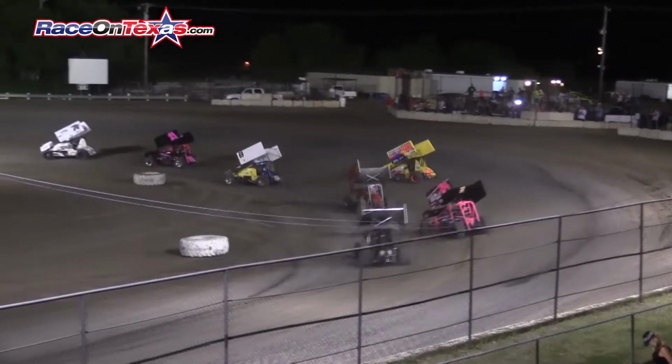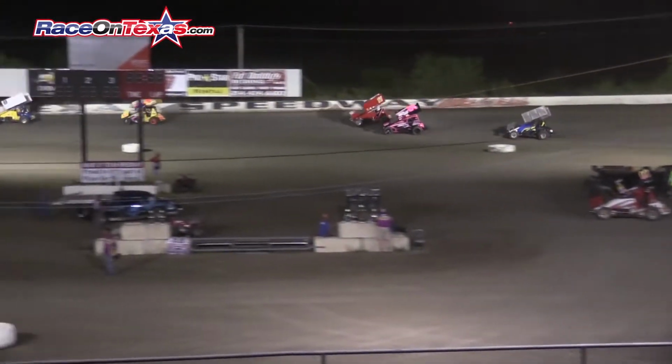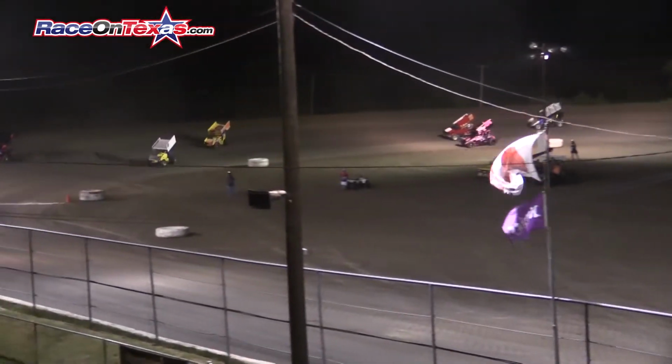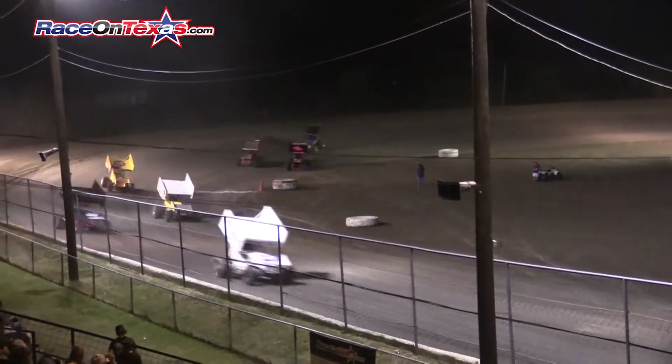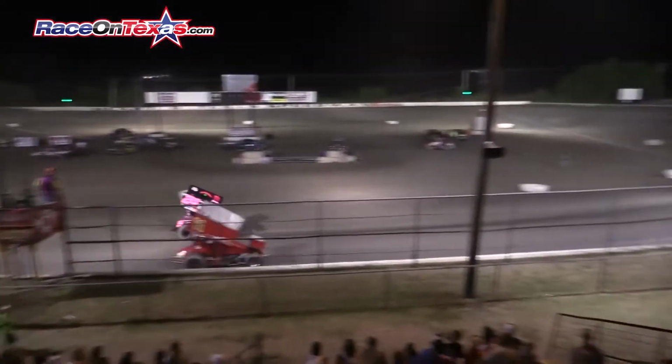Claude Estes gets a good run off the top or the bottom of turn number 4. He'll lead them down the backstretch into turn number 3. Michelle Melton settles into that second spot. Larry Howery's third. Chase Parson fourth. 5 and 6 right now, Brandy Haas and Jerry Cox. Cody Stacy trying to get around both of them.